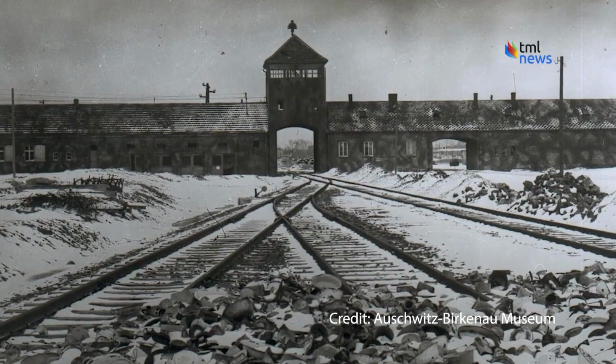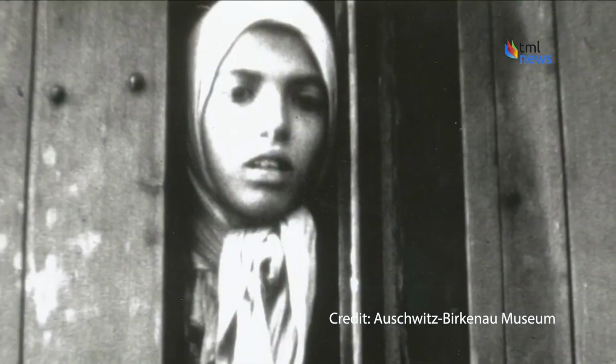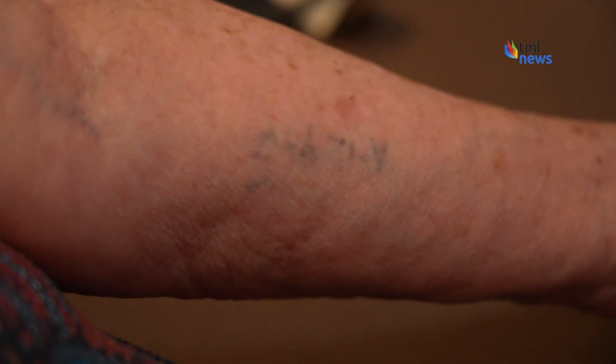The Nazis came to Hungary in 1944 when their killing machine was already well-oiled. They took my entire family, my parents, grandmother, brother, and sister. First off, they collected us and put us into the ghettos, and from there on to transports. When we got to Auschwitz-Birkenau, the selection began. Men were on one side and women on the other.